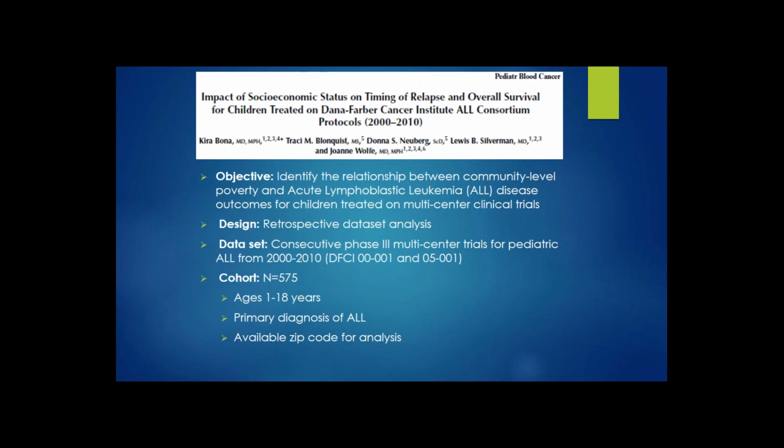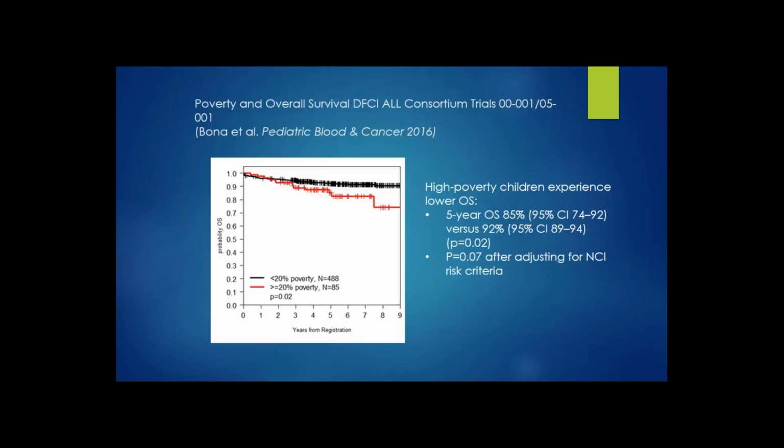The cohort for this analysis included 575 children. They were aged 1 to 18 years. They had a primary diagnosis of ALL. And for inclusion in this analysis, they had to have an available zip code. The reason for that was that no socioeconomic data about households had been collected on any of these trials. And so what we did instead was to use zip code and link that to U.S. Census data, such that we were able to identify zip codes as either being high poverty zip codes or low poverty zip codes. And that's a U.S. Census definition, where a zip code is considered to be a high poverty zip code if more than 20% of households in that zip code live below the federal poverty level, and it's a low poverty zip code if fewer than 20% live below the federal poverty level.